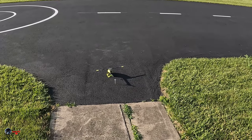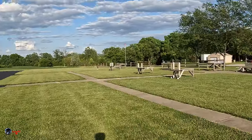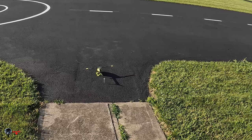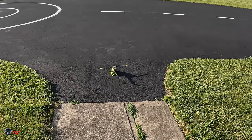This is the Flywing 200. Haven't had it out in a while. A little windy today, not too bad. Has solid green light. It's quiet satellites. So here we go.